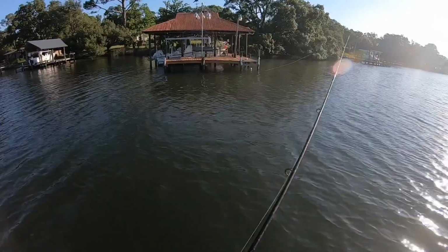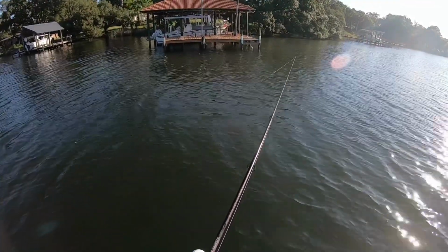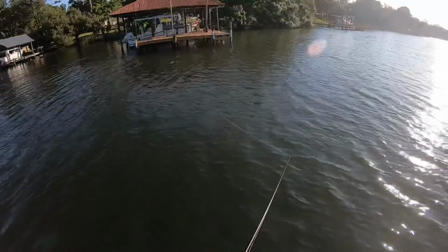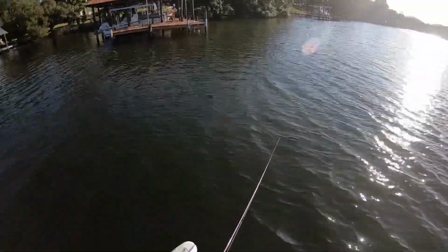Alrighty guys, we're out here pitching some free line shrimp. Ron just caught a nice little redfish. Bunch of pinfish, but you gotta fight through the pinfish dang near anywhere using shrimp. See if we can't catch one real quick.